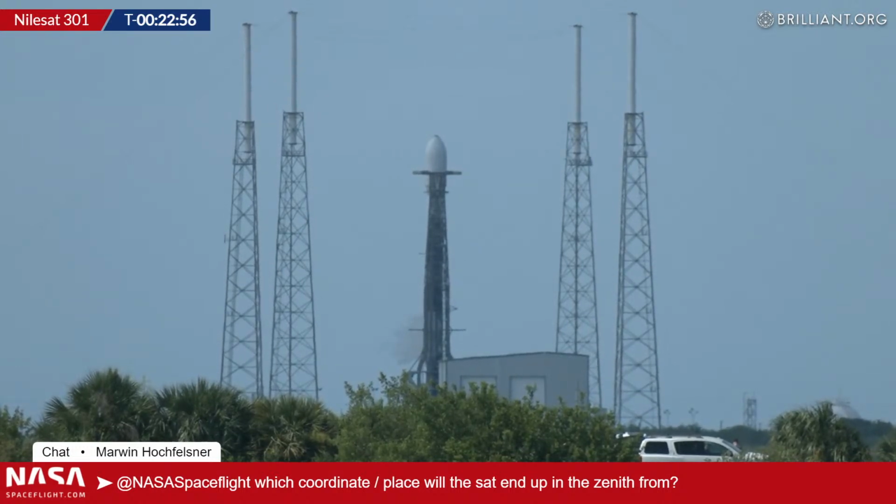So this satellite, Nilesat 301, is being operated by a company called, you guessed it, Nilesat. Now, the satellite is bringing television, radio, and internet across Egypt and the Middle East. It's replacing its predecessor, Nilesat 201, which is currently in operation. So it'll be bringing a lot of data coverage over Egypt, other parts of Africa, as well as the Middle East.